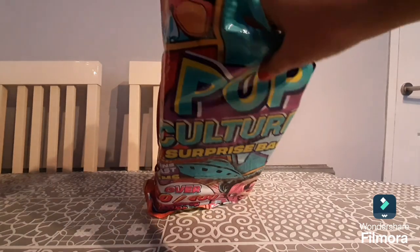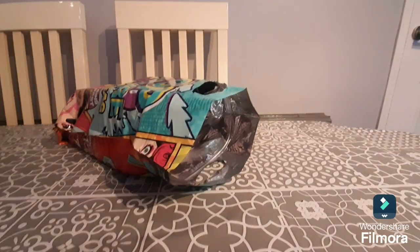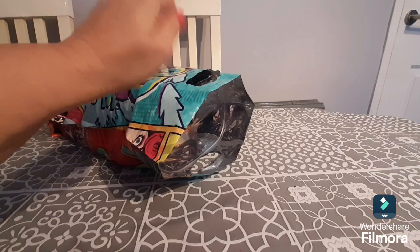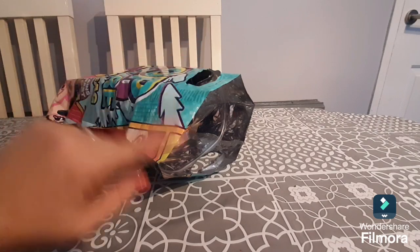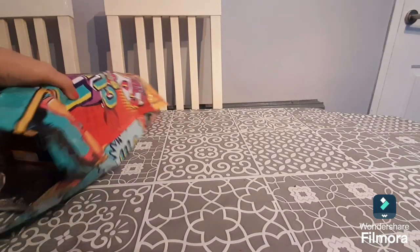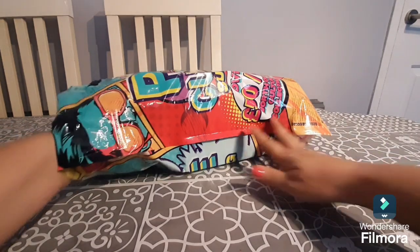So first thing I'm going to do is just pop it open. It has almost like a Ziploc bag where you can open and close it. They did tape it up, but I removed the tape before opening the bag because they don't want you to see what's inside. I get that, but I do have a little feel and root around the bag when I'm in the shop. So this one was definitely different than the ones that I got before. So let's see what we got.